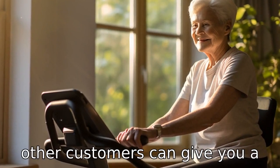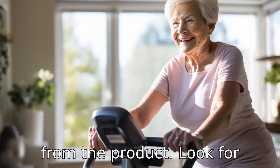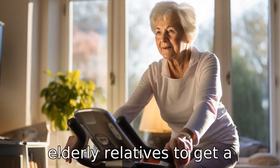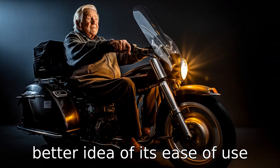Tip 4. Check reviews. Reading reviews from other customers can give you a good sense of what to expect from the product. Look for reviews from seniors or those who purchased the bike for elderly relatives to get a better idea of its ease of use and comfort.